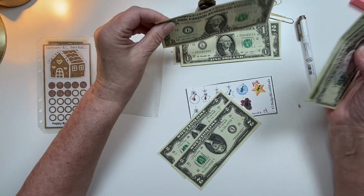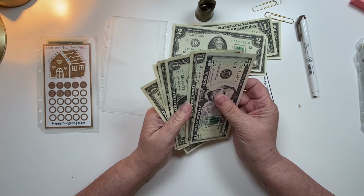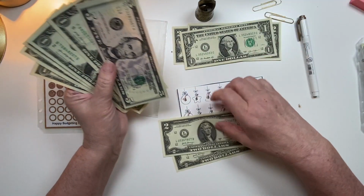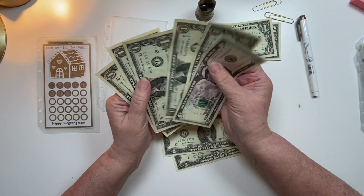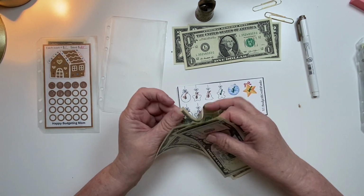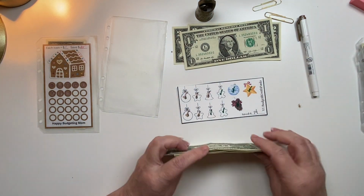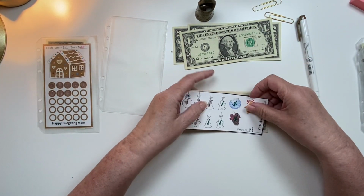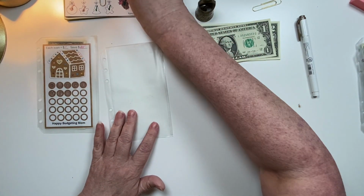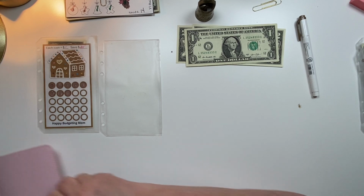Did I put my dollar over here? Okay, well, okay. So unless that was money that was supposed to be over here. Maybe that was supposed to be here. I don't know. So there's 5, 6, 7, 8, 9, 10, 11, 12, 13, 14. Yeah, so I think that was due over here. Okay. First challenge. All right.